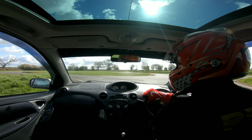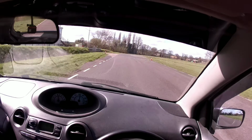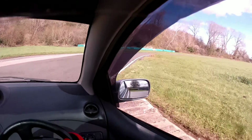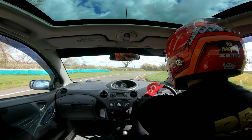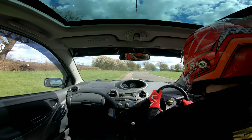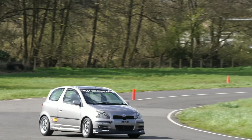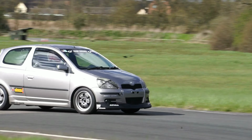We'll be doing three layouts at Curborough, the single lap layout, double lap and the figure of eight to get the most out of the small sprint track itself. And of course, we're not only here to test setups, we're also here to test the limits. So, let's see how well the Yaris does around Curborough.